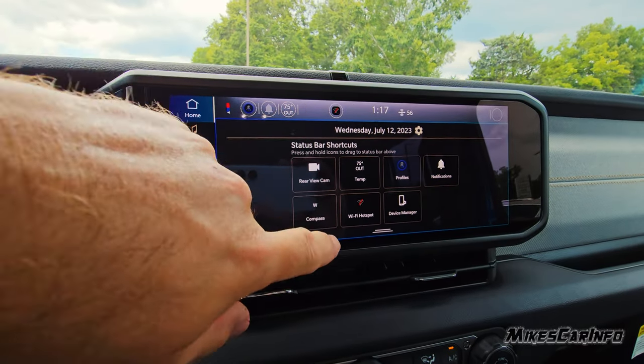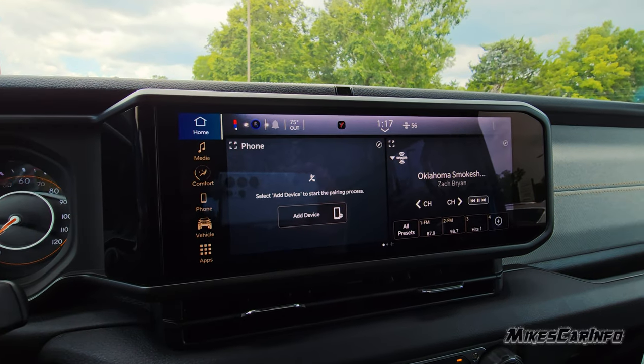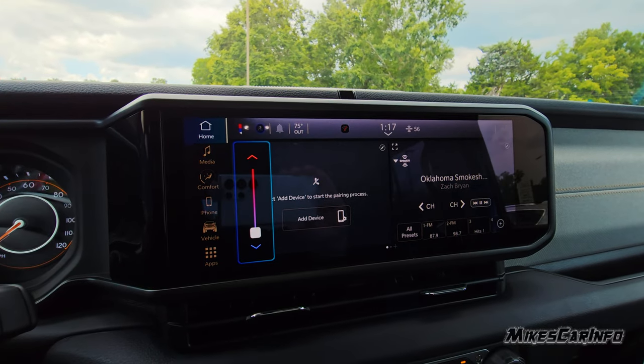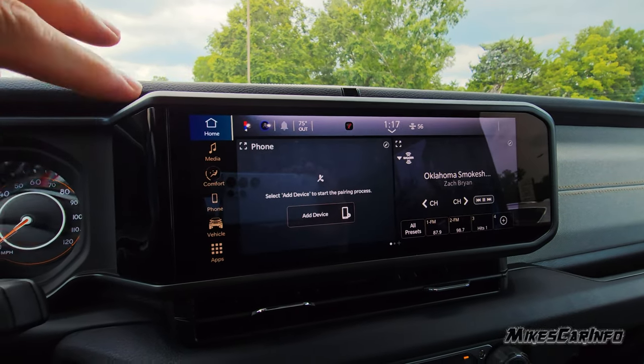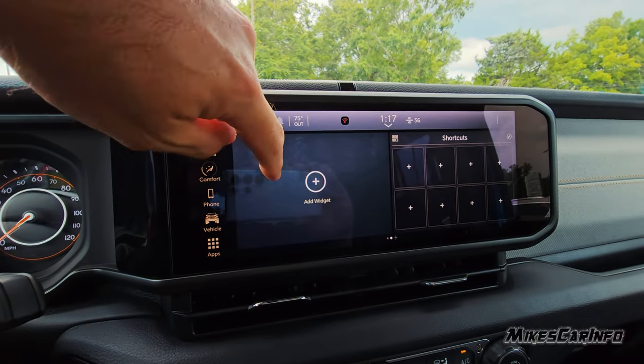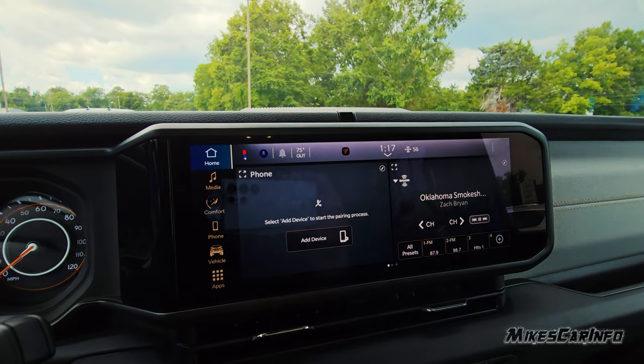There's shortcuts, and of course you can put that back out of the way. You can have notifications up here as well, and you can hit that if you want to adjust your temperature. It's very intuitive, and this is your home screen, with these different widgets that you can add, sort of like your cell phone has different widgets.